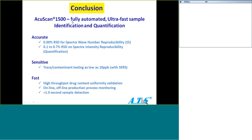Again, in conclusion, after you see all this, you could say it's fully automated. That's why we avoid the user's or operator's manipulation, operator's error. Everything is controlled by computer. Very, very fast. The scan only takes a couple seconds. But we usually have to process data and all that. So in 1.2 minutes, we got everything reported out. So it's very good identification and quantification. This machine allows you to do quantification.